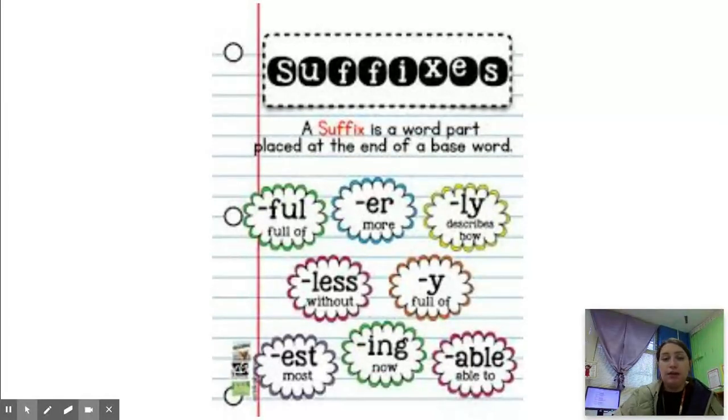Okay? Now, guys, there's lots of rules and things for suffixes. We're not going to get into all that yet. We're going to pump the brakes on that. This is just to tell us what suffixes are, remind us of a few that we already know, and teach us a few new ones. And we'll have some more time to talk about the rules of suffixes later, okay?